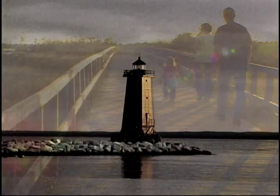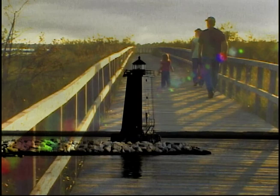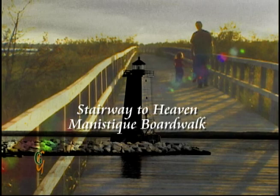As the day slowly comes to an end, we wanted to spend it on one of the most beautiful boardwalks around. The Manistique Boardwalk runs right next to Lake Michigan and its beautiful sand beach. The water sparkles like a million stars at night as you take this walk. Well, as you can see, we've got a whole bunch of people that are out here already enjoying this boardwalk. Why don't we head on over and enjoy it ourselves?